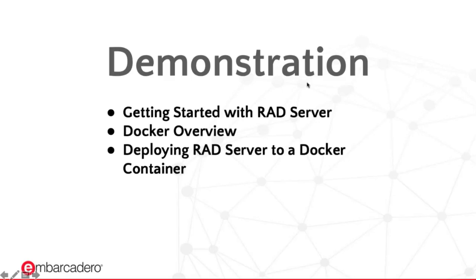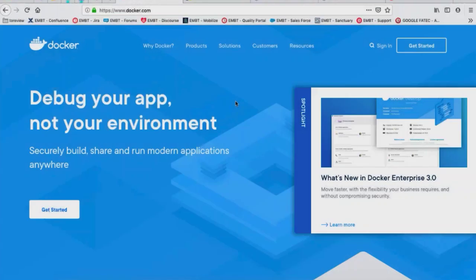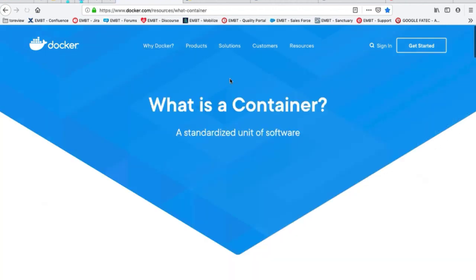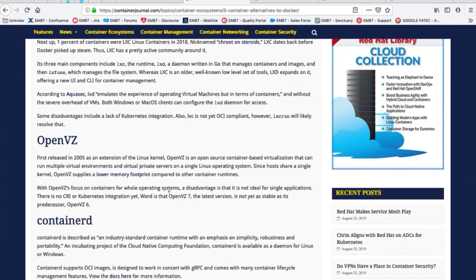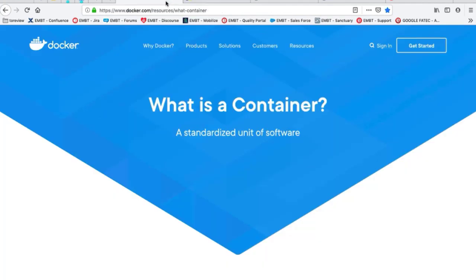Okay, so let's take a look at the fundamental parts of this architecture of this project. We're going to talk a little bit about RUD server, Docker, and how to deploy RUD server to a Docker container. So first thing, let's understand what is Docker. Docker is a container solution. Of course, there are other container solutions available, like we can see here, CoreOS, Mesos, OpenBSD, and many others, but Docker is de facto the most used, the most popular container solution available today. So we can say it's like a default for containerization, right? So what is a container, right?